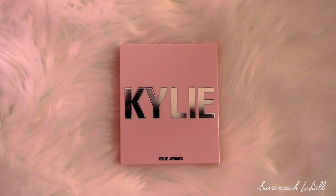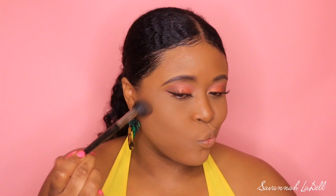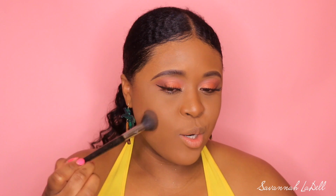Girl, we almost done. Now I'm gonna go ahead and use this bronzer. This is in the shade Tawny Mami. Yeah, I'm gonna use my Sephora Pro brush. Gotta add some dimension back into this face. I don't really see anything. Let's see. Okay, I'm starting to see it a little bit better.